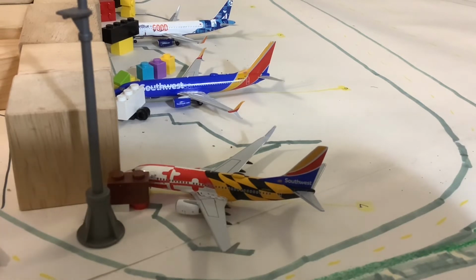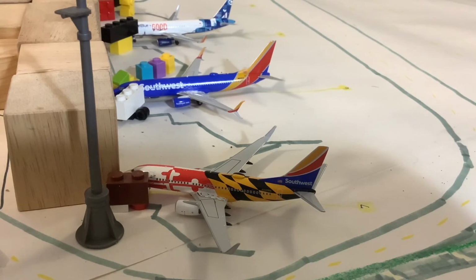And then finally here we have the Southwest 737-700, and this one is in the Maryland 1 livery, but the actual aircraft was just in the Heart livery with the blended winglets. And this one came in from Chicago Midway, and it'll be heading out to Denver.